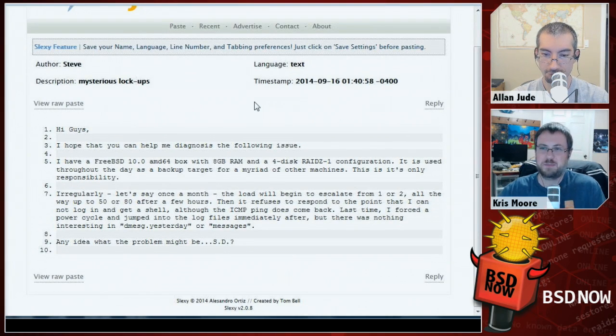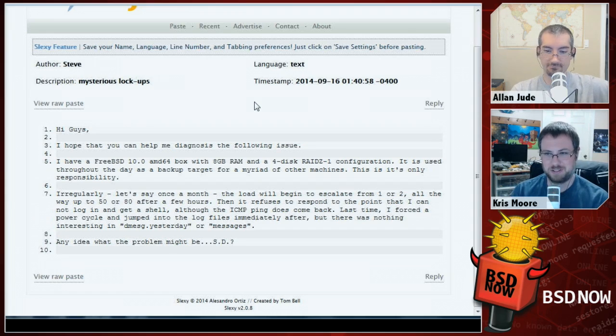Okay. Well, next up we have Steve. He's asking about mysterious lockups. He says, hey guys, I hope you can help me diagnose the following issue. I have a FreeBSD 10 AMD64 box with 8 gigabytes of RAM and a 4-disk RAID-Z1 config. It's used throughout the day as a backup target for a myriad of other machines.